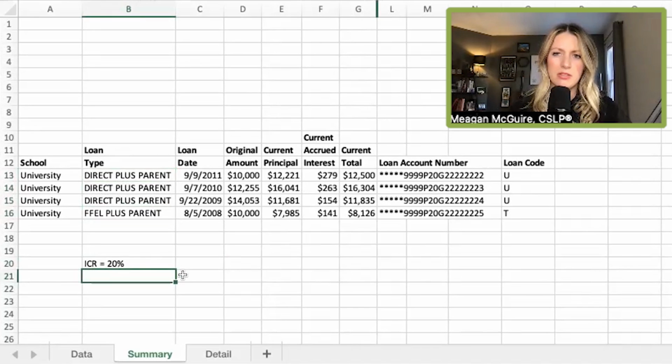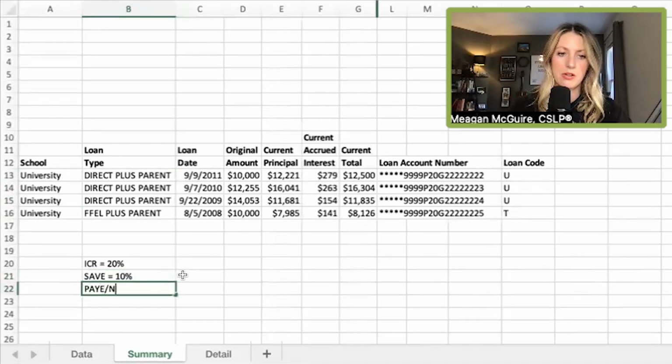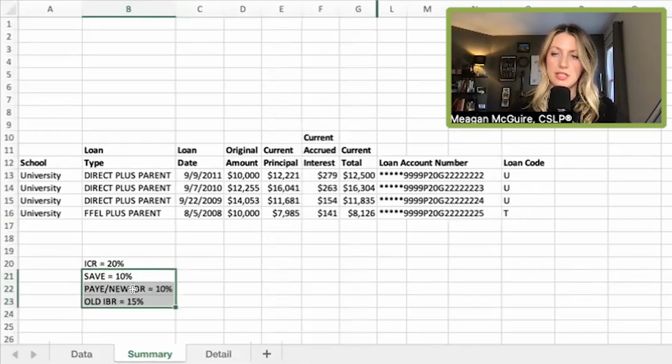Now you might be thinking, hey, what about the save plan or the pay plan or new IBR? What about those? Well, Parent Plus loans were not designed to have access to these lower income driven plans because, the save plan is 10% of discretionary income. Same thing with pay or new IBR. That's 10% of discretionary income. Old IBR is 15% of discretionary income. So all these other plans that exist in the federal system are cheaper than ICR, but Parent Plus loans were not designed to have access to these cheaper plans. They were designed to only have access to ICR if we consolidated all of our loans together.